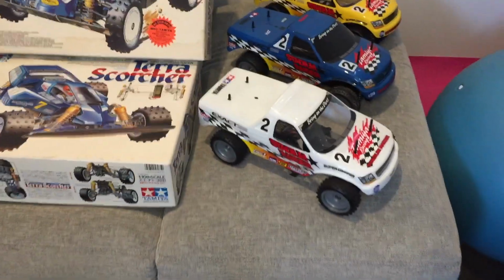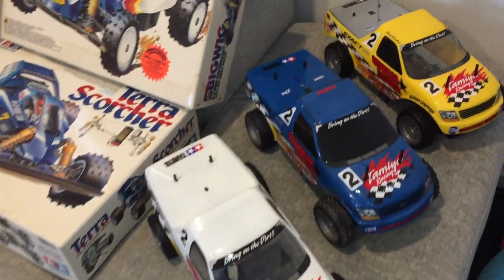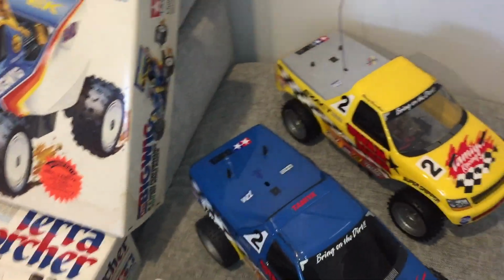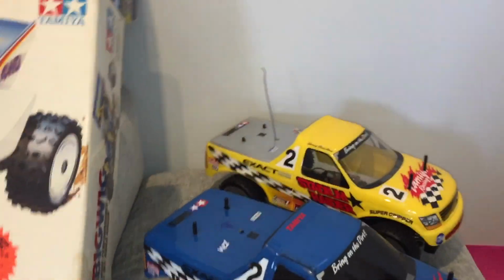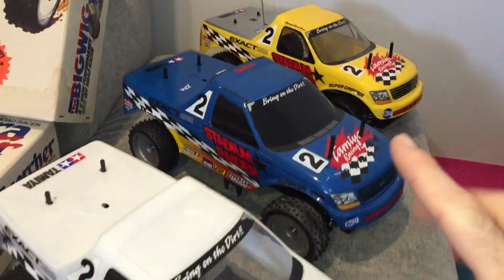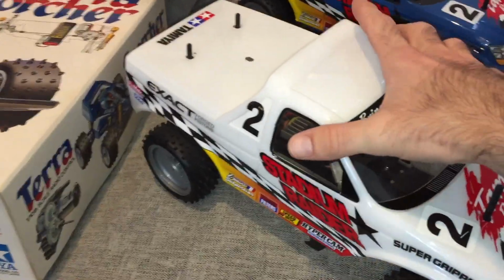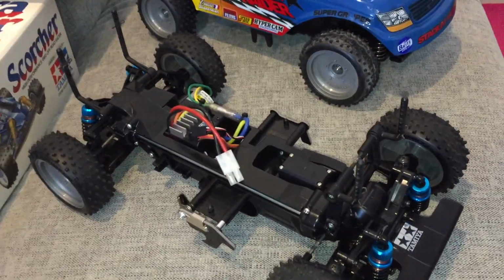So then we've got some more Stadium Raiders here. These are pretty hard to find, guys. You saw downstairs I had one on the cool wall, plus I had some new in-box kits. As I said, these are all pretty well mint condition. This one here is pretty cool. Painted it obviously white. But I built this one.